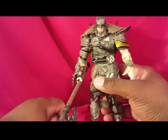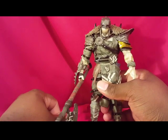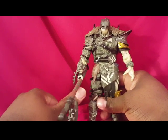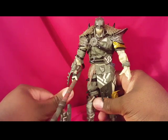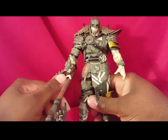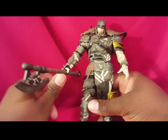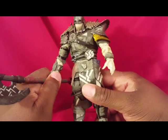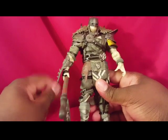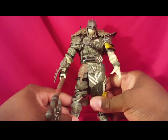And I'm also going to go on record and say that I actually changed the grade that I'm giving this figure. If you guys are wondering why, here's the reason. If you guys might have been wondering how well he held his weapon, not that good. His hands are not closed tight enough. I know that this is a big weapon, but they could have done a better job with actually sculpting the hands to hold it a bit better. Yeah. So I'm going to go ahead and give this guy a 7.5, 8.